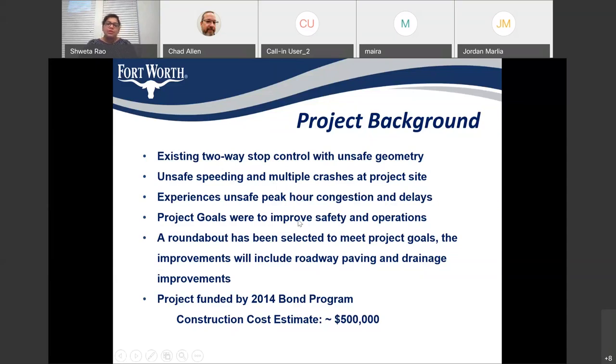Our major goal with this project was to improve safety and operation at this intersection, and we have selected a mini roundabout to meet these project goals. We will also be improving roadway paving and drainage as a part of this project. The project is funded using 2014 bonds, and the construction estimate for this project is around 500,000.